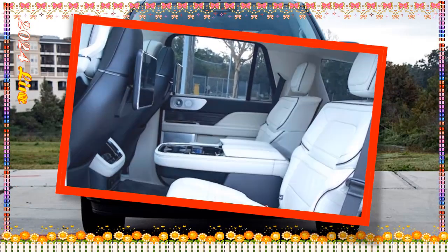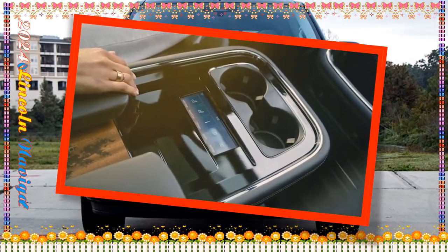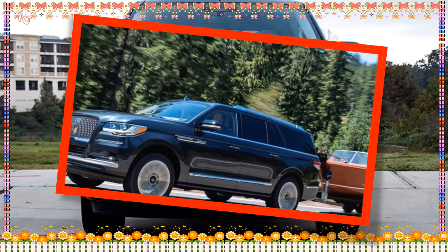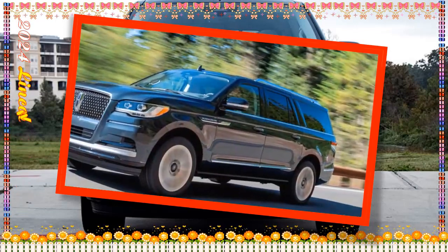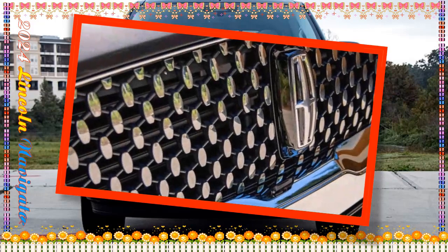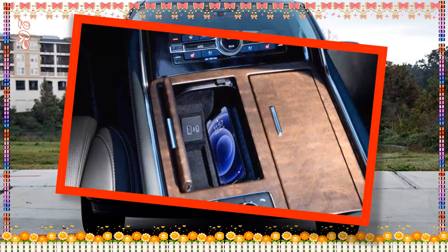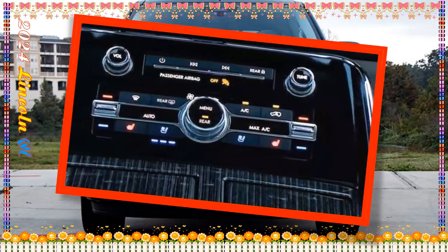2024 Lincoln Navigator specs. Brand: Lincoln. Trims: 5 trims. Model: 2024. Body type: SUV. Doors: 5 doors. Seating capacity: 8 passengers. Engine type: 3.5-liter twin-turbo V6, electric. Battery capacity: 150 kWh battery. Transmission: 10-speed automatic transmission. Drivetrain: RWD. 0 to 60 miles per hour time: 5.3 seconds. Top speed: 115 to 125 miles per hour. Range: 400 miles. Official website: www.lincoln.com.